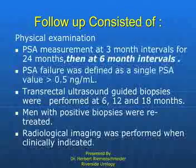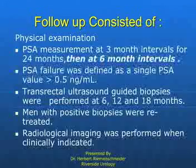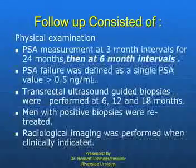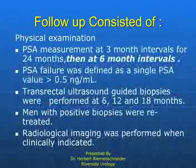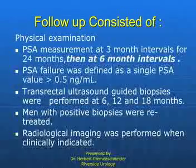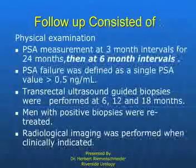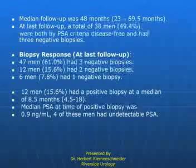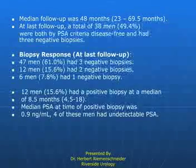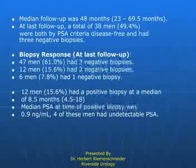Our follow-up consisted of physical examination, PSA at 3-month intervals for the first 2 years, and then 6-month intervals thereafter. PSA failure was when the PSA was greater than 0.5 nanograms per mil, and transrectal ultrasound biopsies were performed at 6, 12, and 18 months. Men with positive biopsies were retreated. At 48 months, about half the men in this group had both negative biopsies and PSA that was below 0.4 nanograms, suggesting no evidence of disease.